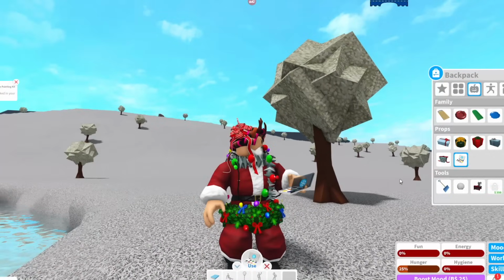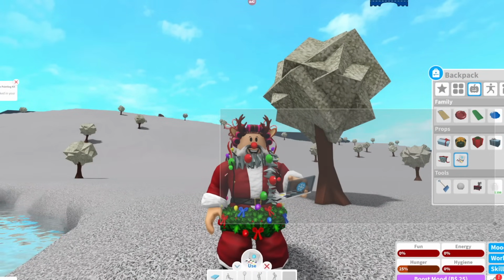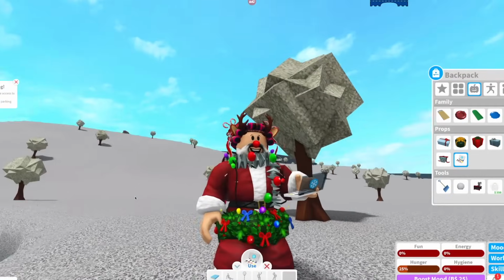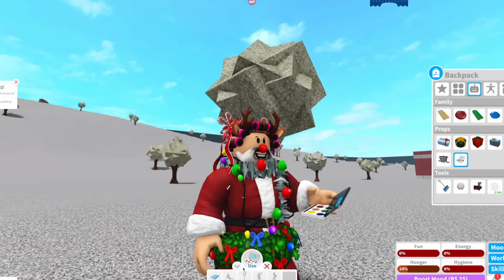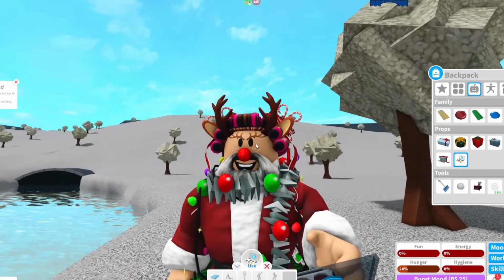Wait, and you can actually unlock the winter palette in the backpack. I think that's an error. But this is what it looks like. I think it's still locked in build mode, but I have it right here. And I wonder what it puts on your face. Oh, I got a little reindeer face now.